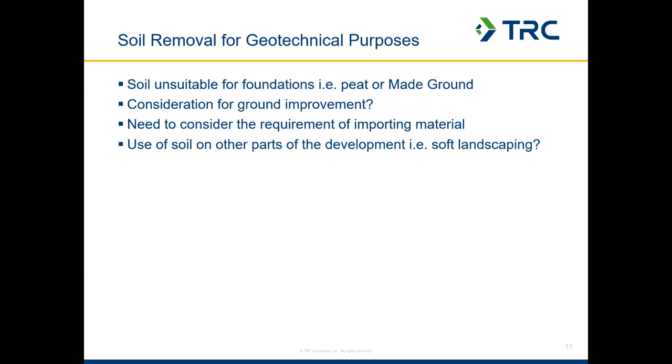Could the client consider using the material removed on other parts of the development, such as in soft landscape areas, if deemed environmentally suitable? This would save on both disposal and import costs. So it's definitely something worth considering.